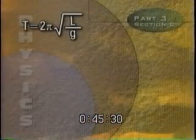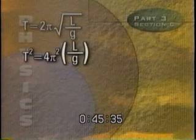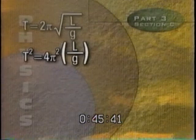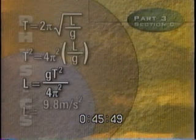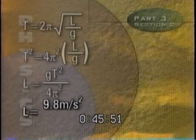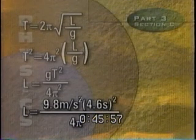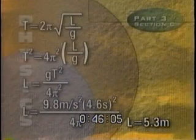That's T equals 2 pi times the square root of L divided by g. To isolate length, square both sides and we get T squared equals 4 pi squared times L over g. Solving for L, L equals g T squared over 4 pi squared. Filling in the acceleration due to gravity, 9.8 meters per second squared, and the period, 4.6 seconds, we get L equals 9.8 meters per second squared times 4.6 seconds squared divided by 4 pi squared. After all that, we find that the length of the pendulum is 5.3 meters.